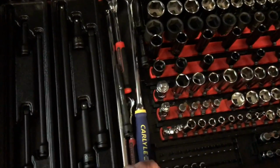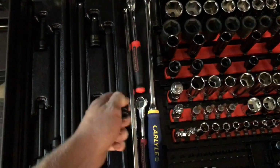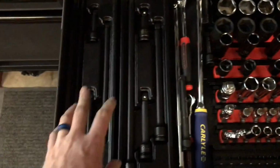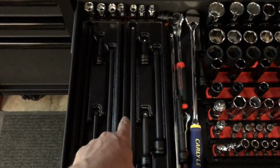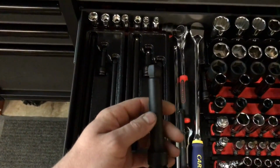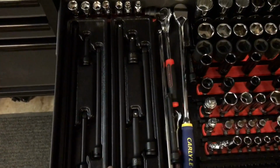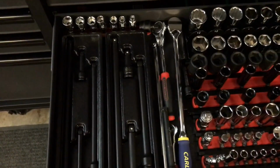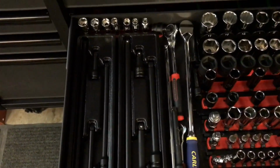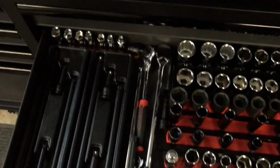Here I have a long 1/2 inch drive Carlisle ratchet, the roto head ratchets from Gearwrench, some impact grade extensions. These are Sunex impact grade extensions with the wobble feature. I got both 3/8 drive and 1/2 inch drive, and these were supposed to go to work with me, and granted, since now I don't have to take them, I haven't even used these yet, so we still got to put those to the test. And then there's the SAE set of the flex sockets as well.